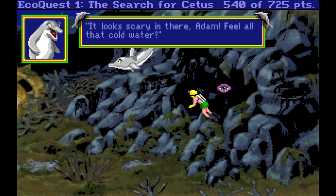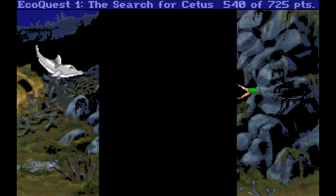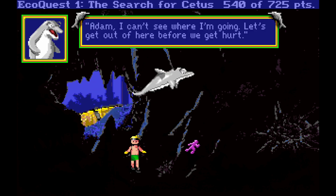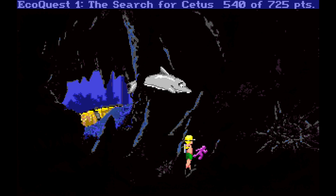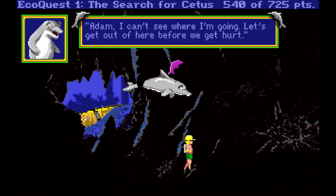It looks scary in there, Adam. Feel all that cold water? Adam, I can't see where I'm going. Let's get out of here before we get hurt.